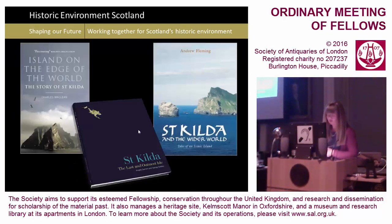So until now, we've all been seduced by the story of this island on the edge of the world, to quote again the well-rehearsed title from Charles MacLean's book, and the tales of an iconic island, to quote that of Andrew Fleming. And I say this with some amount of trepidation now, knowing that he's sitting in the audience tonight. And indeed, the strapline for our own title is the anglicised translation of Hector Boyce's first description of St Kilda, the last and outmost isle. And this too very much reinforces St Kilda's distant location.